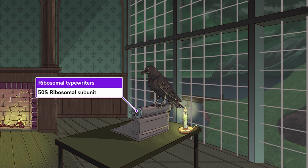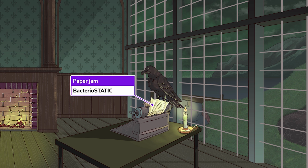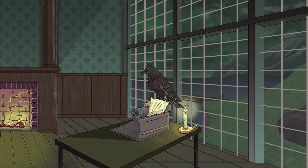Macrolides work by binding to the 50S subunit of ribosomes, the typewriter, if you will, of the bacterial genome. Macrolide binding prevents translocation and brings protein synthesis to a halt. And let this jammed up typewriter remind you that macrolides are bacteriostatic, which means they stop replication, but don't kill bacteria. Well, except for fidaxomicin, which is bactericidal.